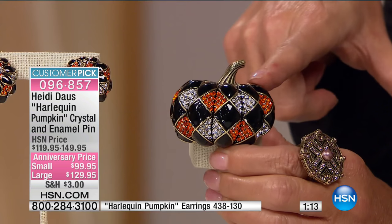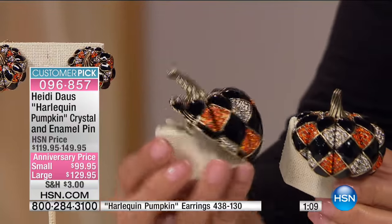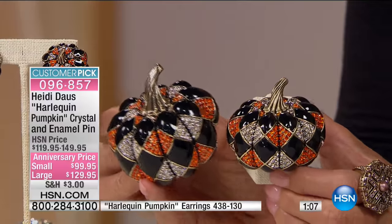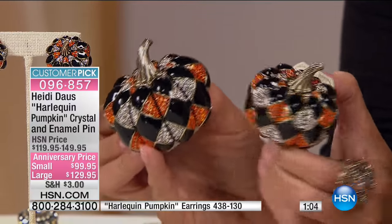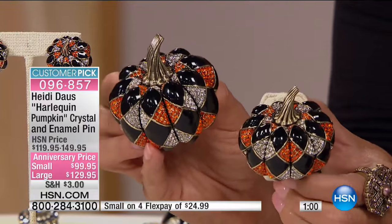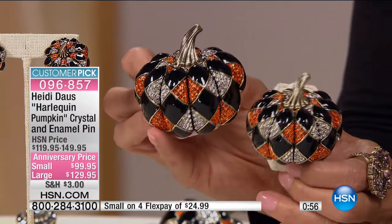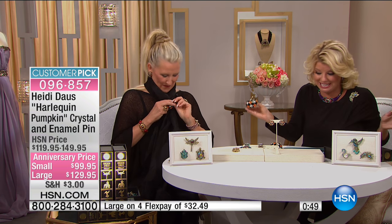I have 90 remaining. Oh my gosh. So that's the small. And look at the top even. When I tell you the dimension, the attention, the detail, it really is crazy special. If you want the smaller of the two, with the four Flex Pays, that's only for the anniversary. That will be gone in the next few moments. And you've got to see Heidi, because she put on the matching earrings that are also just back in stock.